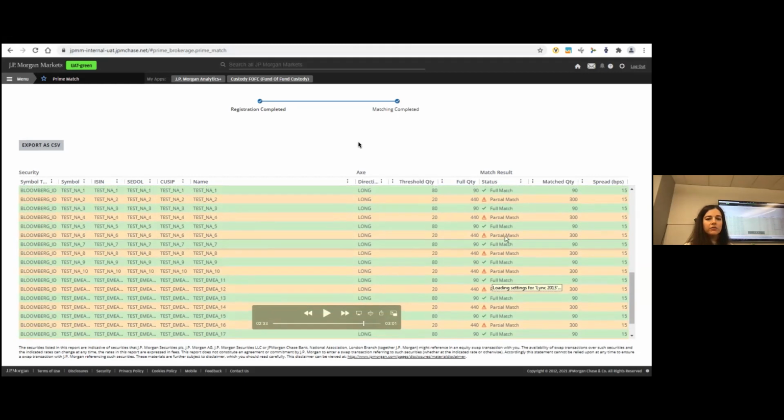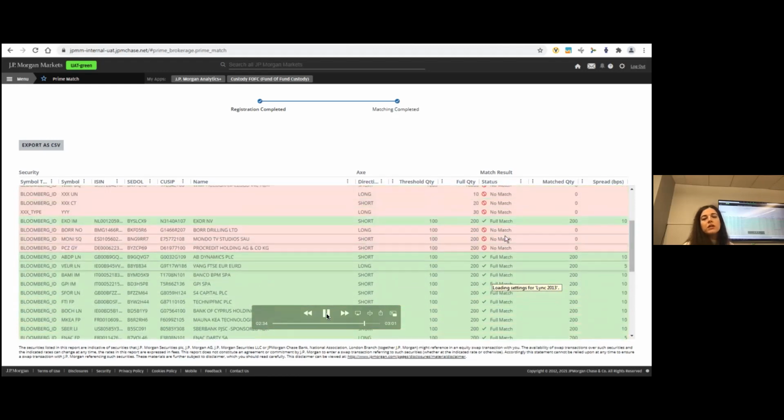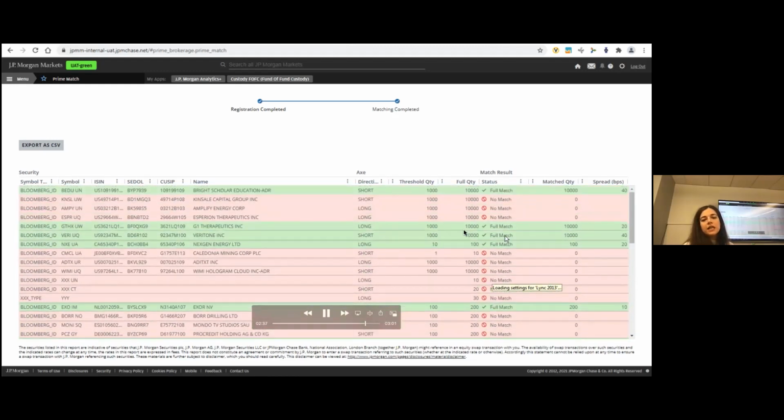You saw it was fast, but in the background, it ran this secure computation. And then at the end, you can actually see that wherever there is a match, the client executes. So it's being executed, the transaction is happening.